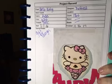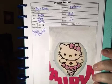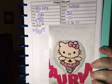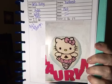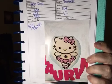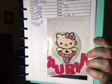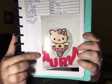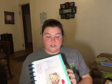So this was Hello Kitty. I got it from Pinterest. I don't have the stitch count written down; I'll have to go back and look for it. I have it somewhere. It was on 18 count white Aida. I started it August 11th of 2016 and finished it November 26th, 2017. It was a gift for my sister. This is what it looked like fully finished. So then I have that record.